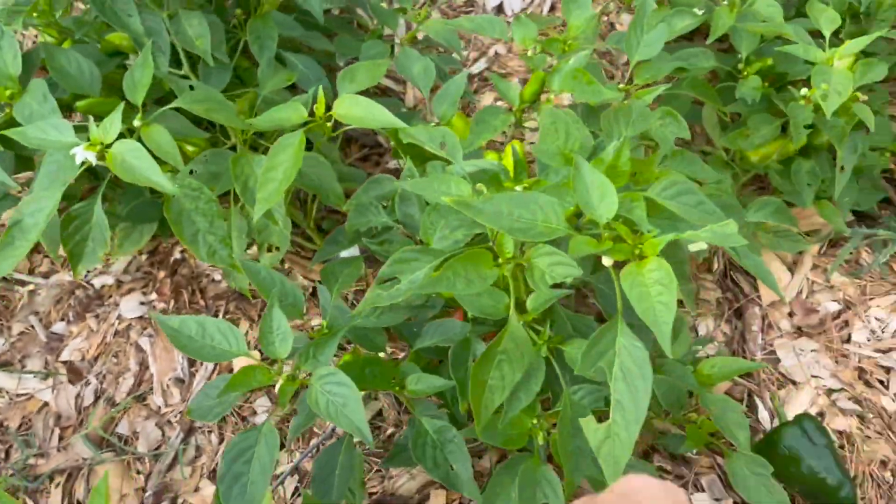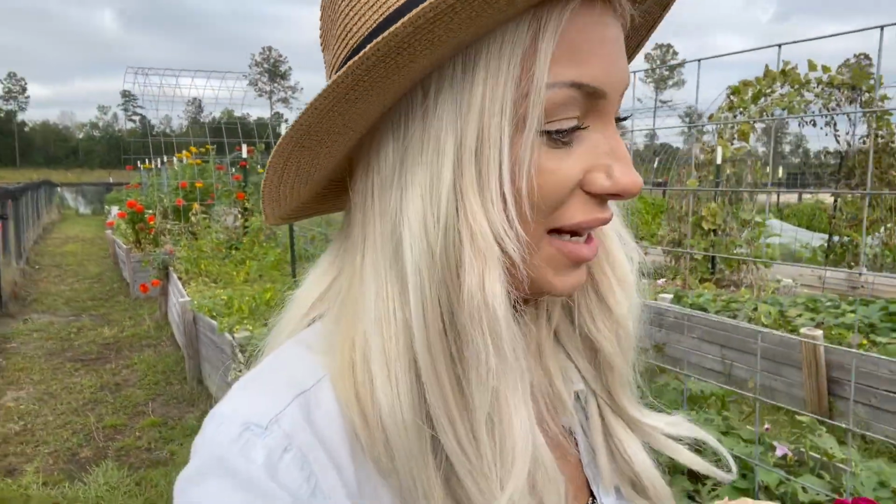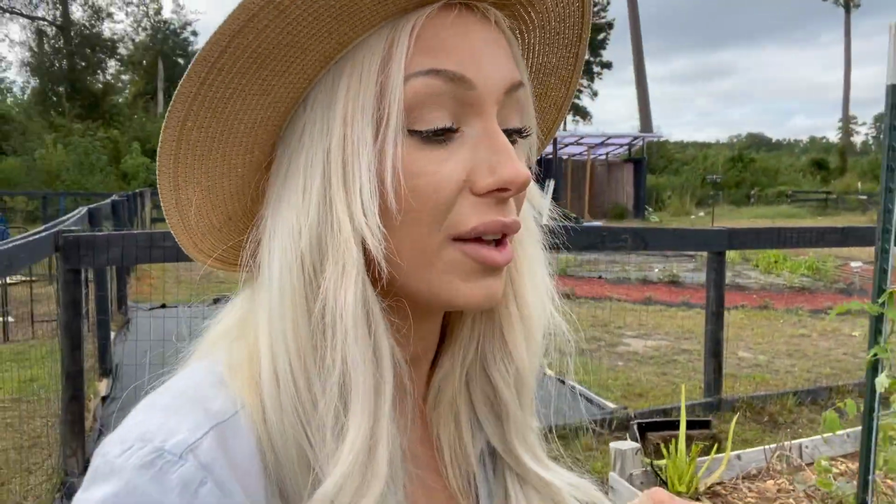Look at that. All right, you guys, that is going to wrap up the garden tour portion of this morning. It is now time to take all this food inside and drink some coffee and give myself a break.